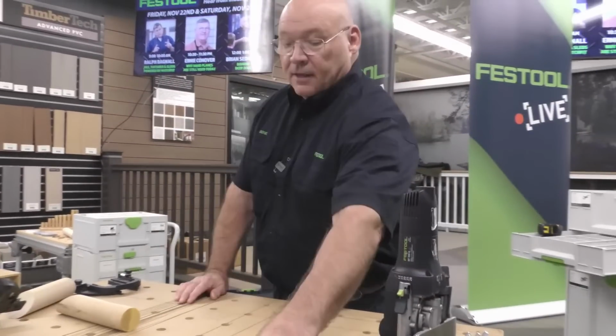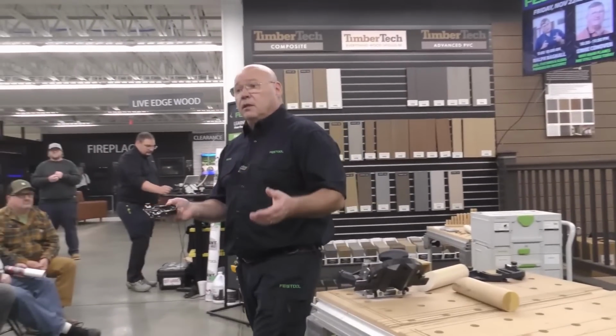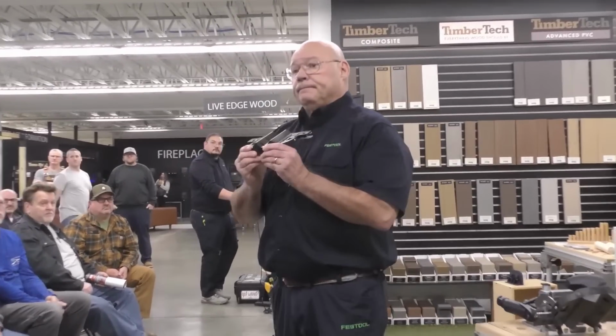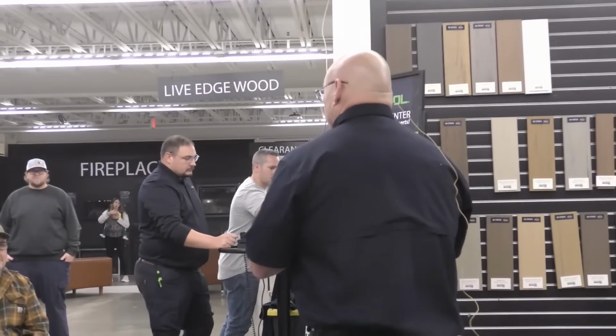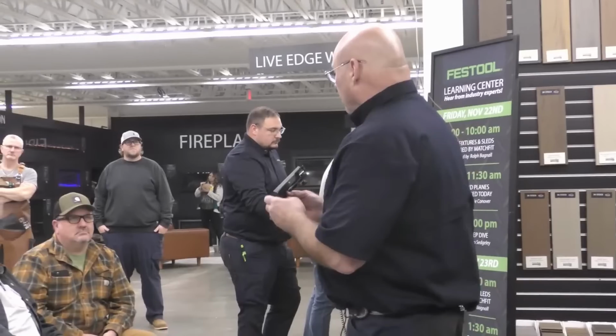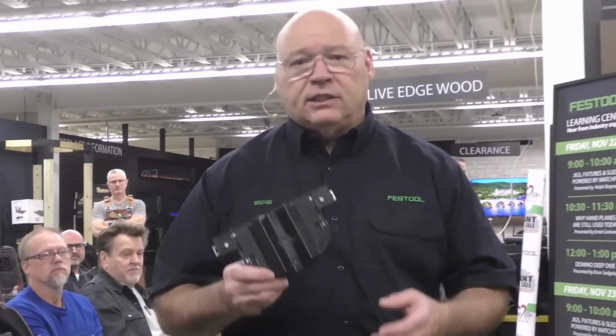In that kit, that limited edition, you can get this anyhow. If you have a Domino already, you can go and get one of these. Does anybody know what we call this? Did you know this was available? Sometimes in training classes I used to pop something out and show people, and they'd ask when are you coming up with that, and I'd say, 8 years ago. It's called a handrail accessory fence.